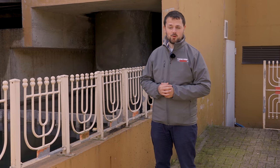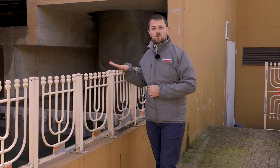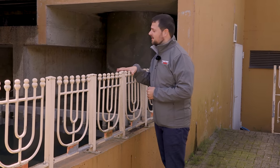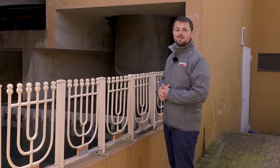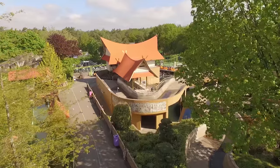We're about to switch on the attraction together with the people of Hellendoorn. Right here is the basin with all the water that the attraction needs. There are two pumps and they pump up the water to the top of the ride. Step one is to start one of the pumps to get the water flowing. Then the other pump starts as well.